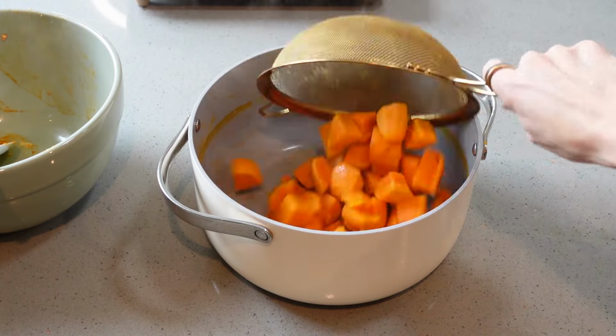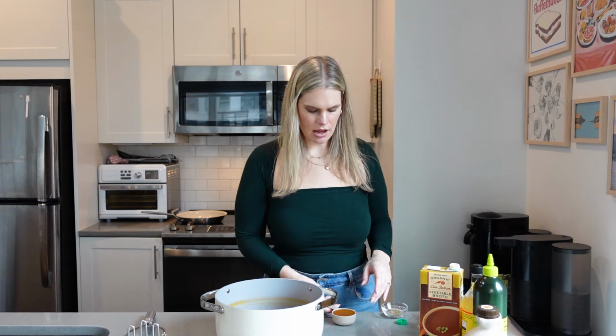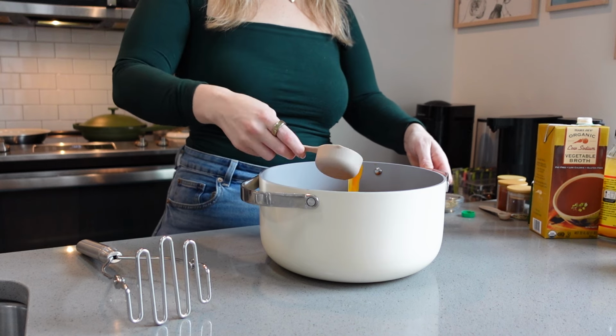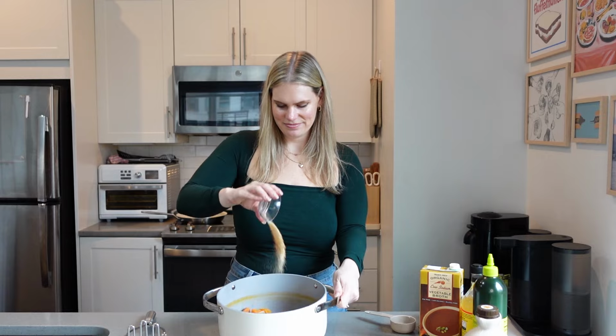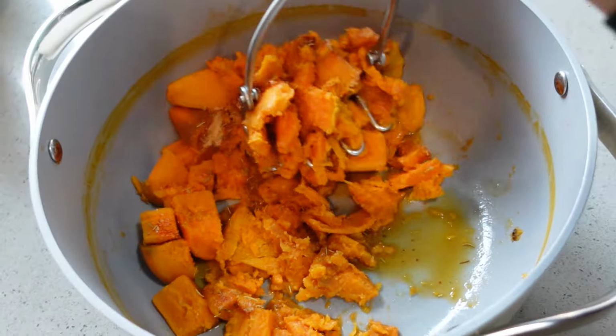I drained the liquid from the potatoes, and while they're still hot, I'm gonna mash them up. So we're doing vegetable broth and a mix of our spices. We've got salt, black pepper, a little bit of chili powder, some dried rosemary, and garlic powder in here. If you don't have a potato masher, you can use a fork. This just makes it easier.